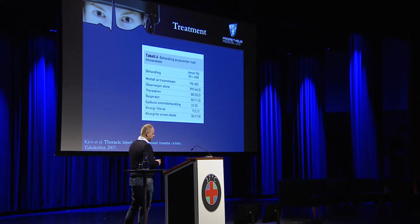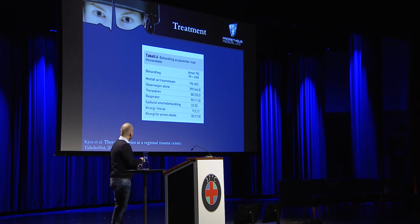If we look over at the last thing, the treatment part, okay, how can we treat these patients? The good thing, this is a study from Trondheim in Norway, where they looked at 436 chest injuries, and only 2 of them, actually 9 patients, needed full open surgery. So a lot of patients don't need to go to the OR and have open surgery. A lot of them can be treated only with chest drains or simple maneuvers that can be done. So that's actually a good thing.